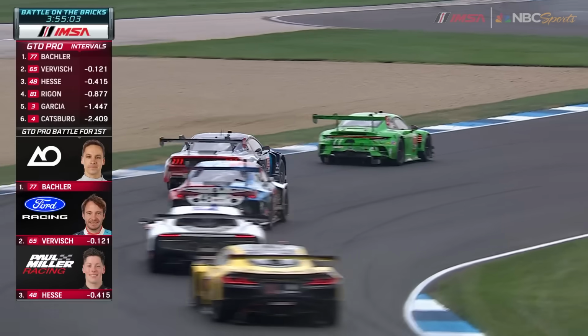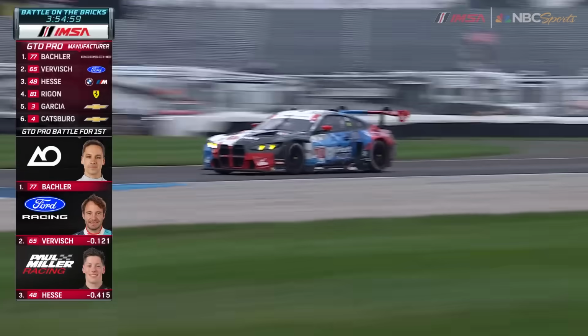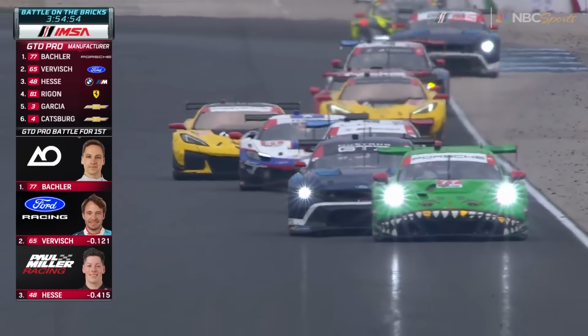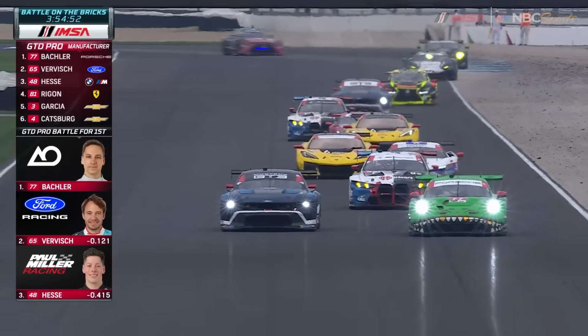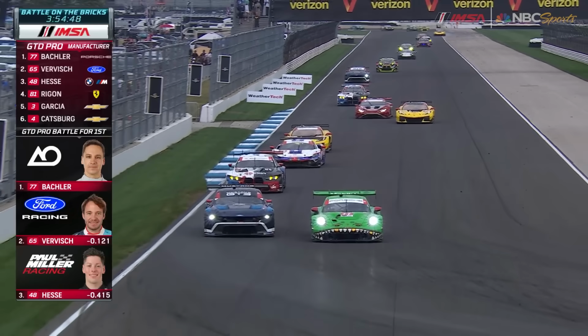Porsche, Mustang, BMW, Ferrari, Corvette, all right there together. Boy, it's looking so polite these days, isn't it? No bodywork scuffs. Is that what you want, Townsend? Not necessarily. Okay, you like a little scuff. Oh, absolutely. Here comes Freddie again. This time to the outside, coming to turn 7, hard on the brakes.